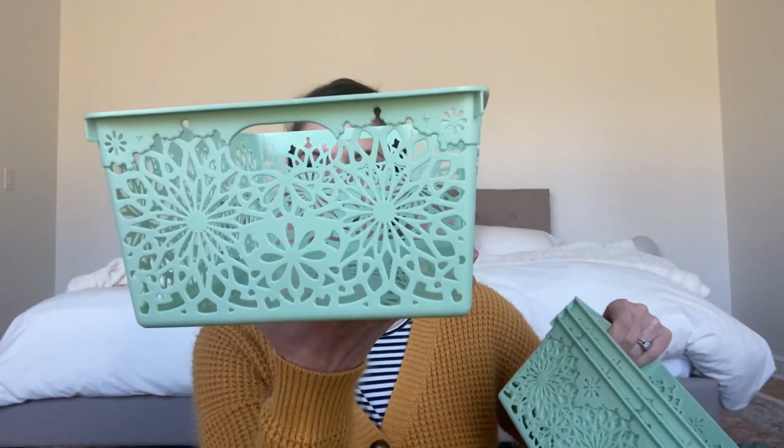I got four of these baskets that have handles. I like these. This style was newer the last time I was doing Dollar Tree organization, so you can tell it's been a number of years. If you are a Dollar Tree connoisseur, this was a newer type of item. So anyway, I got four of these larger size baskets. They had a pink, they had a gray color as well, and a lighter tealy blue color too.